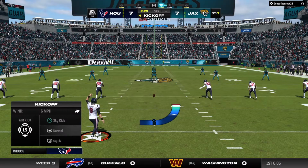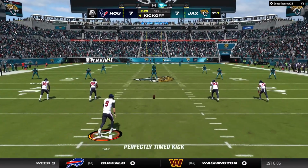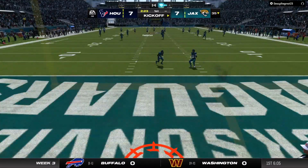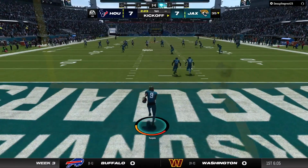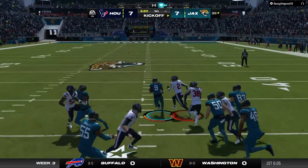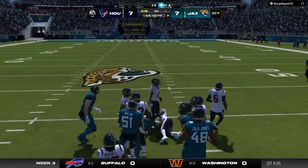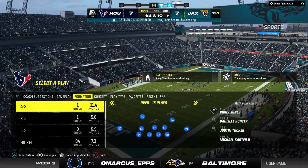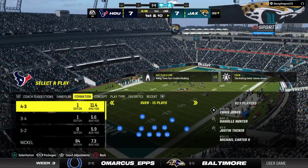Justin Tucker set to kick off. Each team's had it. Each team has scored. 7-7 here as the kick's away. Well, from deep in the end zone, he's going to bring this out. Oh, a good return up past the 30. And they'll have very good starting field position as he's up just shy of the 40.